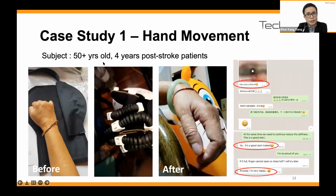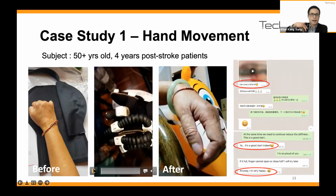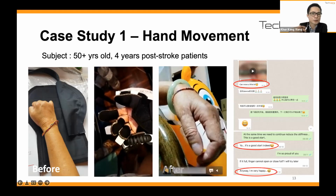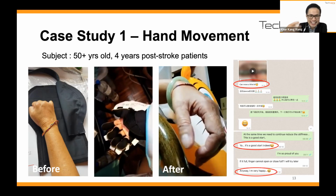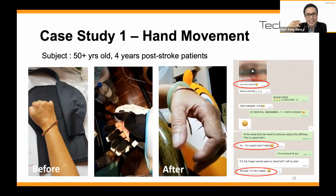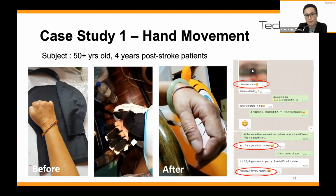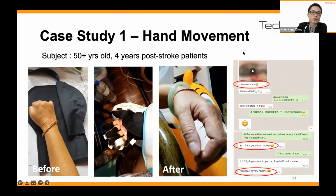The first is a chronic patient, 50-plus years old, 4 years post-stroke. This is a very typical stroke patient with very high spasticity. Even 4 years after stroke, there is still very high stiffness. We taught them some stretching exercises together with massage and wearing the hand robot. Here is how it looks after a few training sessions. This patient can start to move her thumb already. It's very exciting for us because for 4 years she hadn't moved her fingers. Of course, there is still a lot of room for improvement.